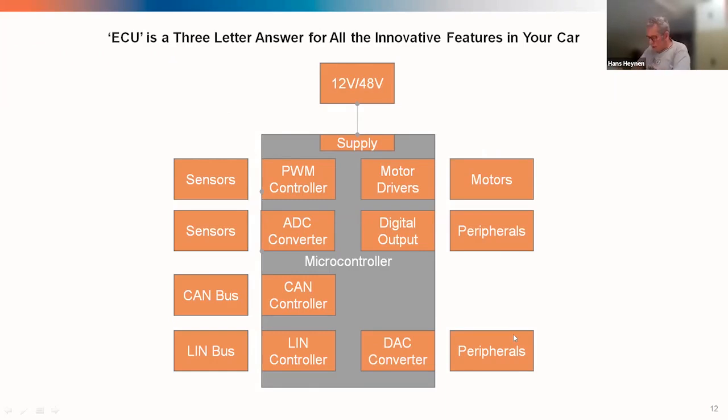Here we see the block diagram of the engine control unit. In the center, the microcontroller and the inputs and outputs for the different functions. The sensor, the buses, peripherals and motors have to be steered by the controller. And to guarantee a proper functioning at high speed, all kinds of MLCCs are needed in the various circuits around the microcontroller.